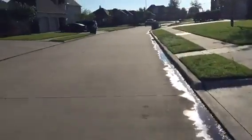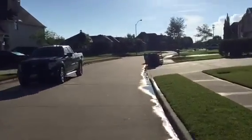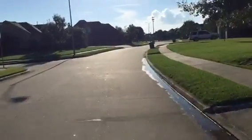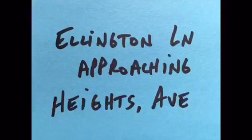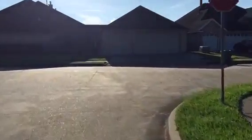But right now I'm concentrating on making this a fitness loop. And again, if we can get bicycle lane painted on this side of the road, this is a perfect scenario. I'll explain in just a moment. Ellington approaching Heights Avenue. This is the intersection of Heights and Ellington.